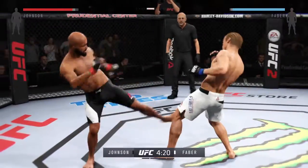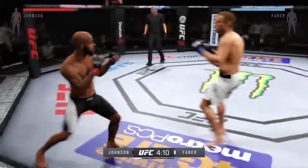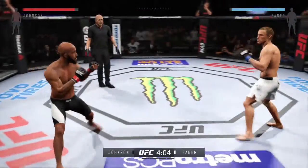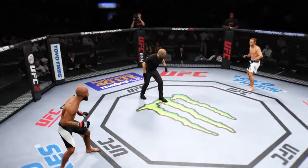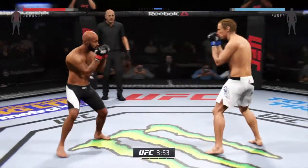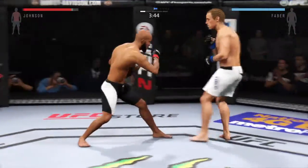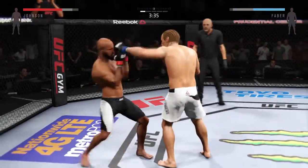Oh! Good kicks, Joe. Both men looking to do damage early. Good leg kick by Faber. Nice. He's doing a great job of mixing things up here, keeping it unpredictable. Here we go! Five-round fight. White trunks for Faber, black trunks for Johnson. One thing that Mighty Mouse likes to do is counter-strike, so keep an eye out for that. As his opponent's moving forward, he will try to counter and set up shots off of his opponent's lead.